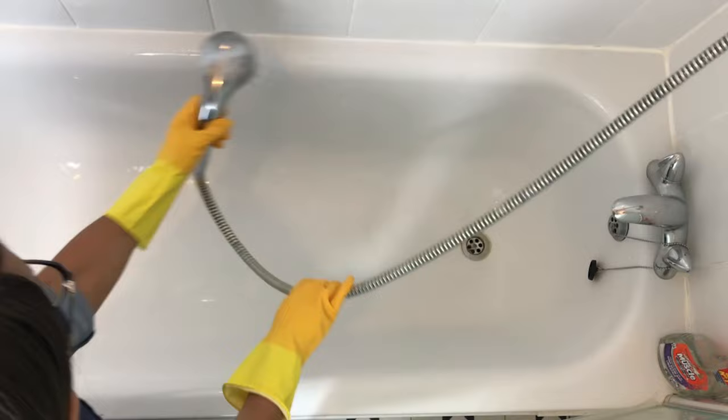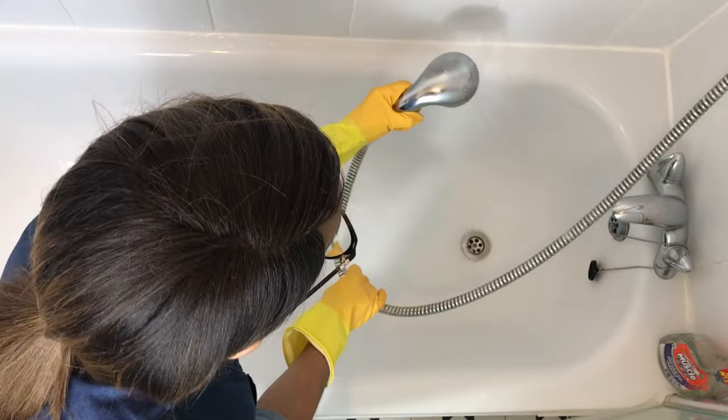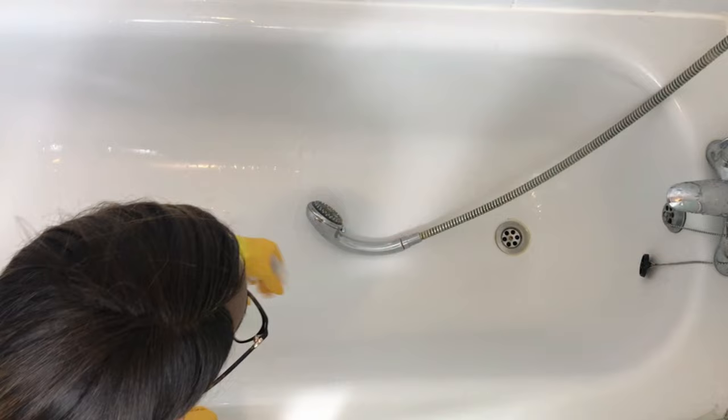When it comes to the bathtub, it tends to be a general check to see if it needs cleaning. On this particular day, it doesn't really need much of a clean, but considering I want to see my sink taps and bath taps sparkle, I'm going to give it a quick clean.